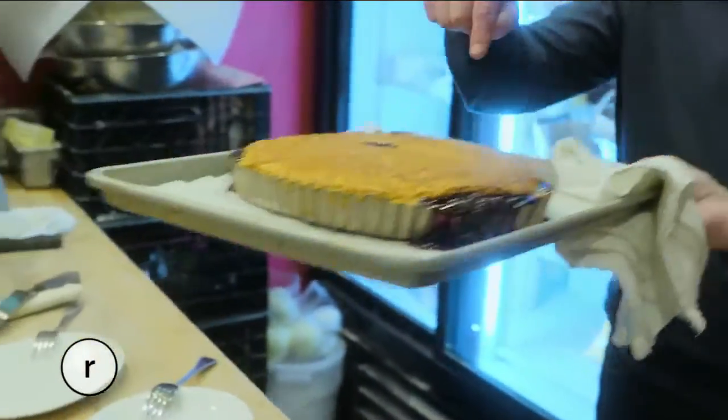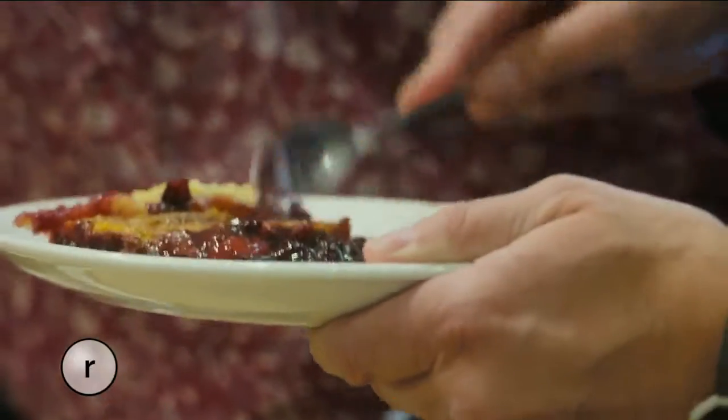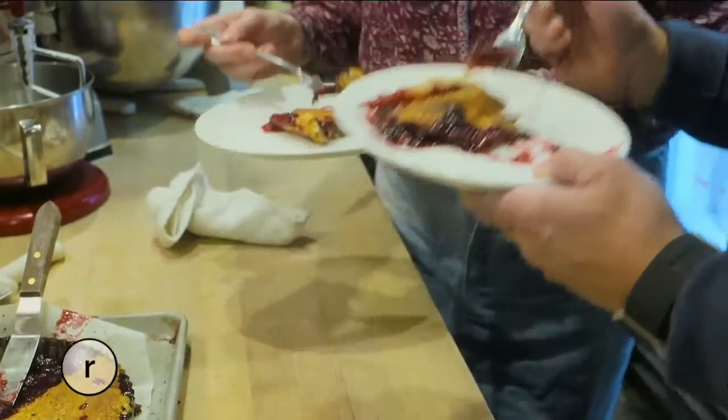Ooh! Crust looks great. Look at that. Look at that thing. It's even oozing over. All right, here we go. This is the Concord grape pie, right? Yep. And it's still hot.